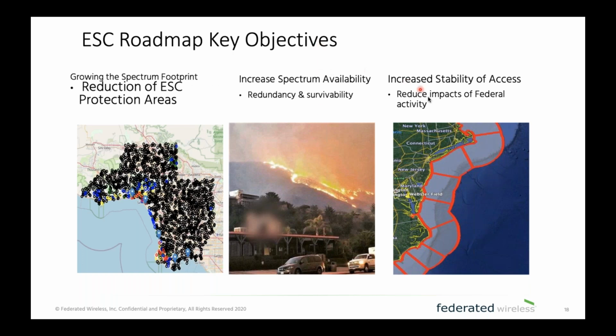In addition, we have made some adjustments to generator power. We've made some upgrades to the modems that we use for backhaul, all to improve the stability of access and reduce the likelihood or duration of impact to customers who might have their grants suspended due to incumbent activity.